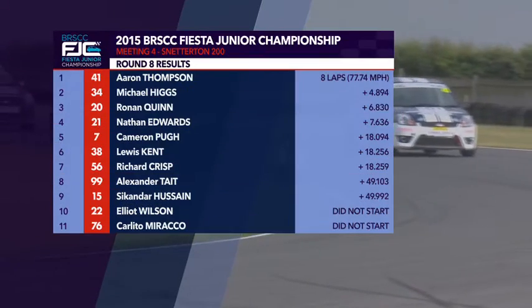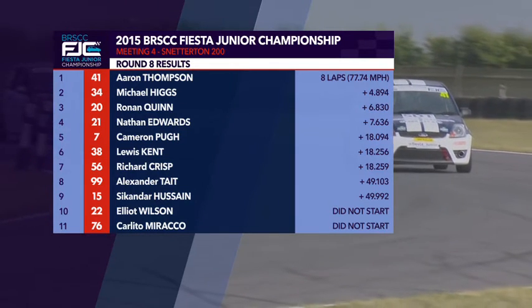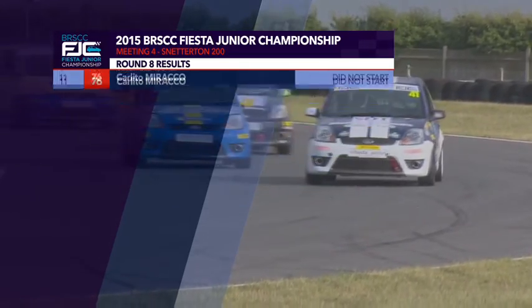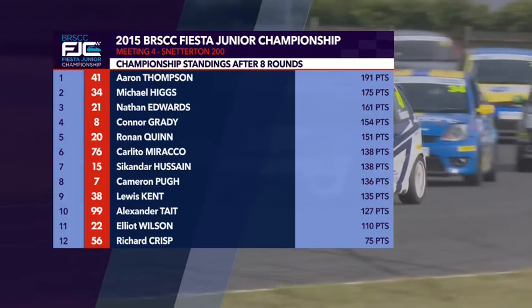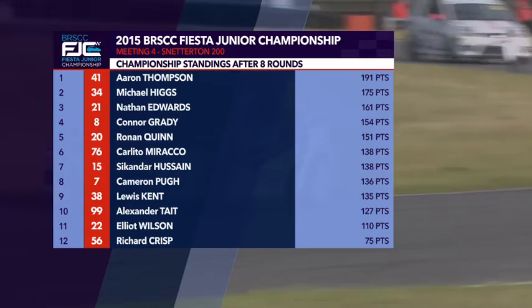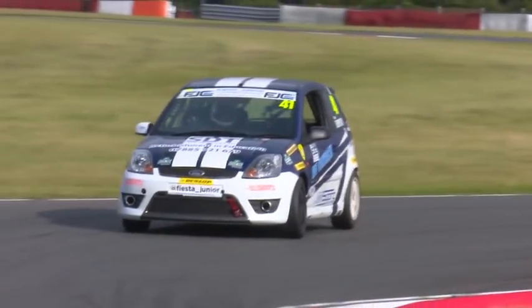Here is the confirmation. Thompson, Higgs, Quinn, Edwards, Pugh, Lewis Kent 6, Richard Crisp next from Alex Tate and Sikander Hussain. Championship standings look like this. Aaron Thompson leads the standings following our race meeting here at Snetterton. Second place in the table, Michael Higgs from Nathan Edwards. Conor Grady 4th from Ronan Quinn. Then Carlito Moracco in 6th.